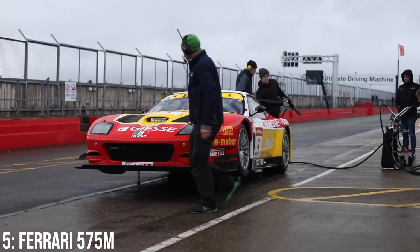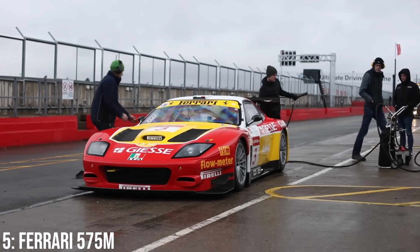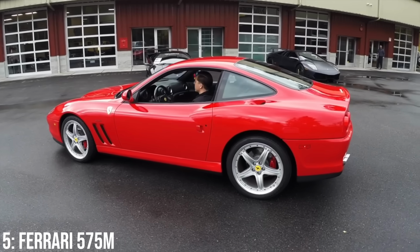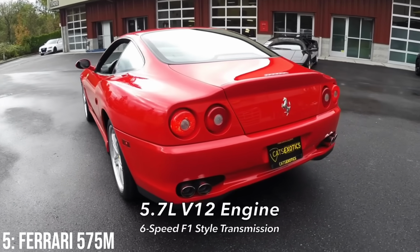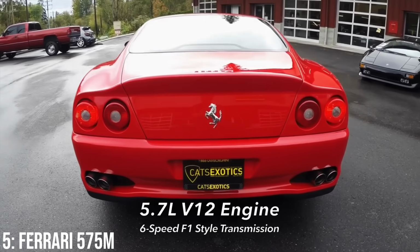It was in fact the base for one of my all-time favourite looking race cars too, the 575 GTC, so that does help. Generally these haven't been unreliable cars, maintenance is of course pretty expensive though, and only 251 right-hand drive examples were ever made, so they are pretty rare.